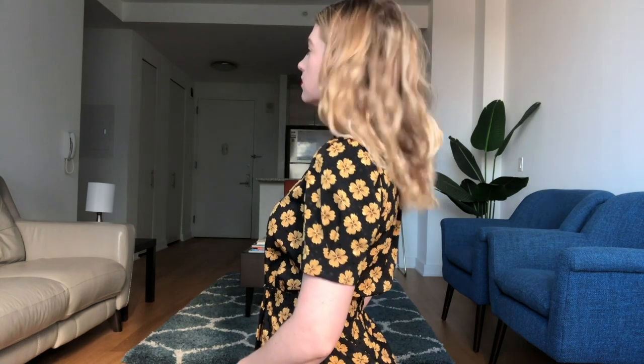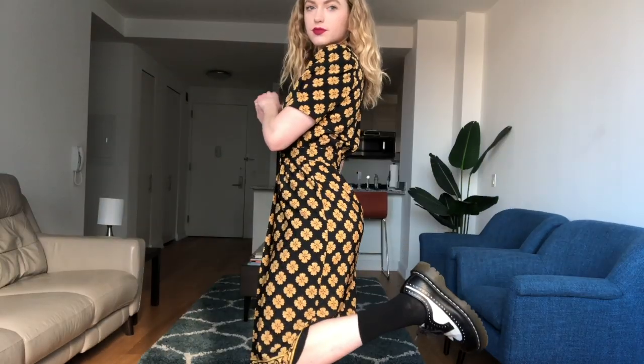But I found that when I paired this with some kitten heels or some nicer shoes, it felt a little bit dowdy. It did kind of look like I was wearing a 1950s costume. So to make it more contemporary and edge it up a little bit, I decided to pair it with these black ankle-length crew socks and my platform wingtip Doc Martens.